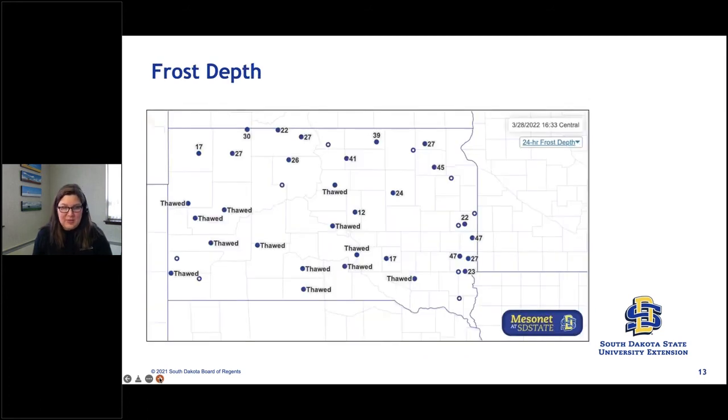I know we're running out of time. Frost depth, I've mentioned this. We use this a lot. Looking at soil temperature helps us to understand the ability of soils to take in moisture, if our soils are thawed or not. And this is showing the very lowest layer that we're measuring frost temperature, 32 degrees or colder.